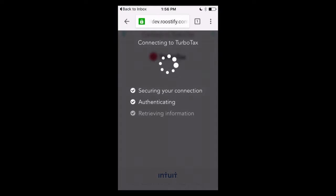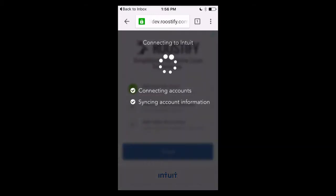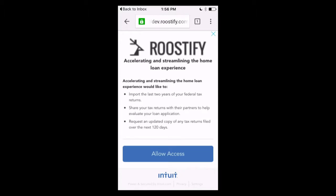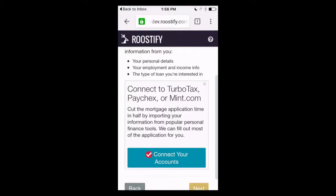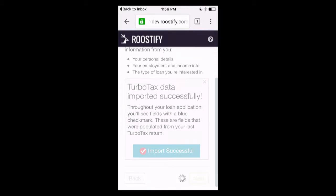And the result of an integration like this, as you can imagine, is that your borrowers are able to move through their application with extreme speed. Not to mention, your loan officers are going to get immediate access to this loan application data in addition to the supporting documentation that sits behind it. Now, moving on to the following screens here as our connection succeeds. We're going to ask the borrower for some personal details.